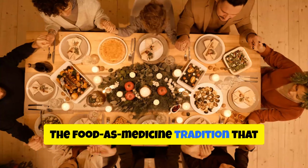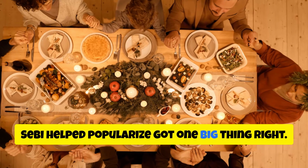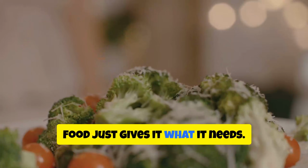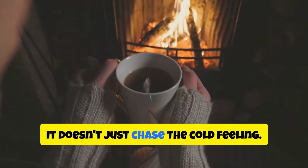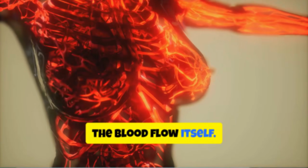The food as medicine tradition that teachers like Dr. Sebi helped popularize got one big thing right. The body is the healer. Food just gives it what it needs. And that's exactly why this approach works differently from a quick fix. It doesn't just chase the cold feeling. It goes after the root, the blood flow itself.